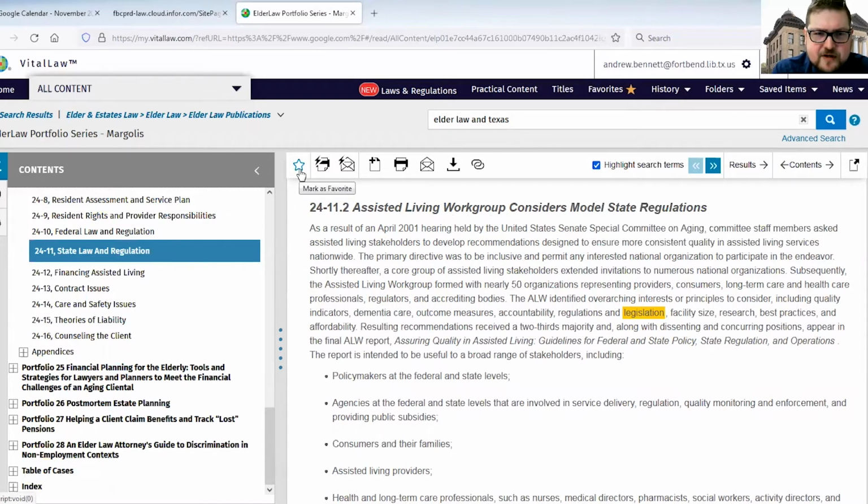You can favorite it, but I wouldn't use that particular option because we do have privacy settings on this particular database. So when you favorite something, it won't be there when you get back. So just be aware of that.